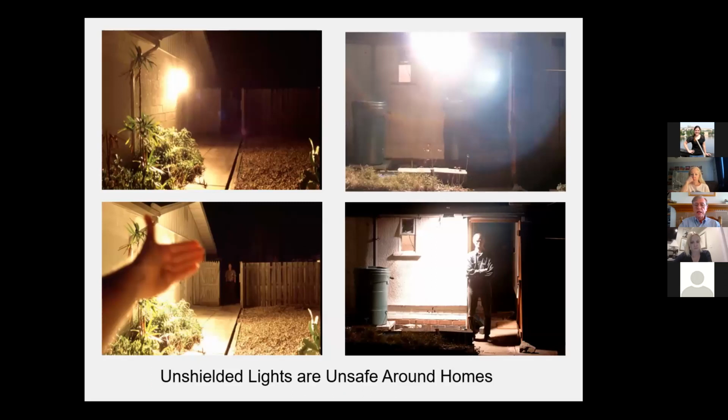Again, unshielded lights around homes are unsafe. I already showed you the picture on the left, and now you see a picture on the right. If you're walking up to that house and the light's unshielded, you have no idea who's standing there. But if you have the light shielded, as it is in the bottom picture, you can see who it is. So it makes a big difference.